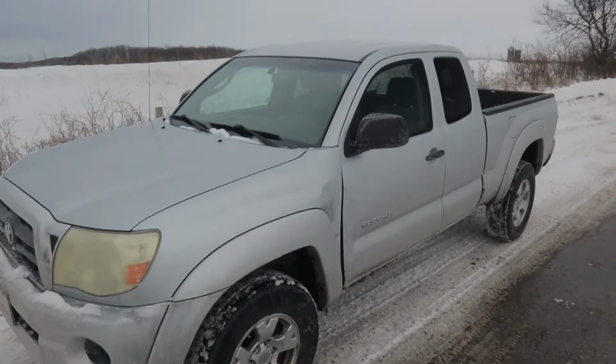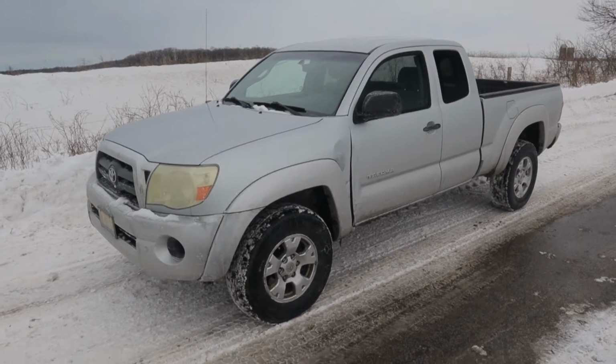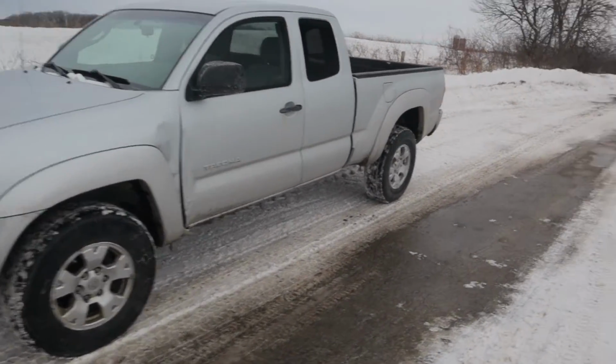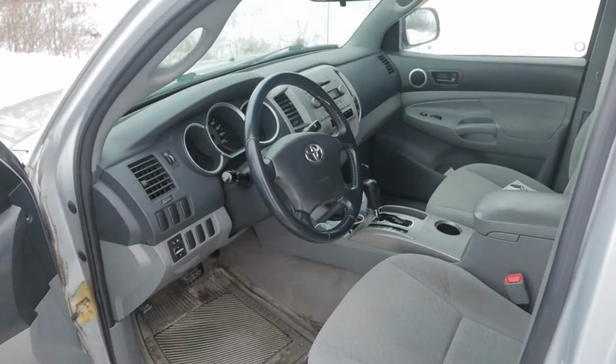And it's kind of a diamond in the rough here that, yeah, from the exterior it looks a little beat up, but I think it still has really good bones. Again, 320,000 K, and the interior is actually really clean on this thing still.